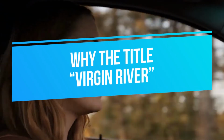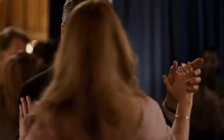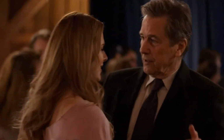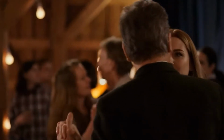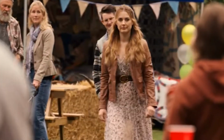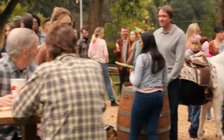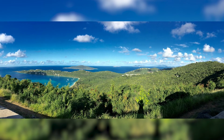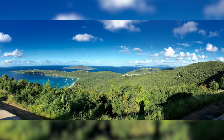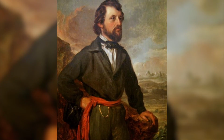Why the title Virgin River? A lot of fans might be wondering what had inspired the title of the novels and television series Virgin River. Well, it's a tributary of sorts to the Colorado River, which runs from Utah through Nevada to Arizona. The river is no walk in the park at 162 miles long. It was designated as Utah's first wild and scenic river in 2009. Also, the name Virgin River was named after the man who founded the water source in 1926, Thomas Virgin. It was originally called Adams River after then President John Quincy Adams, but changed to its current name by mapmaker John C. Fremont.